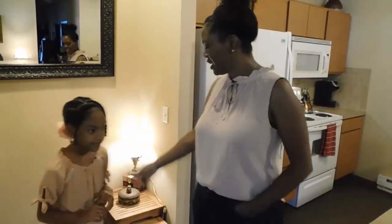But I wanted to show you all her home because she has a very eclectic, kind of Afrocentric type of style, and I love her style. She doesn't care what anyone thinks. She's going to do what she wants to do in home decor, and I get a lot of my inspiration from her. So we're going to start with the entryway.